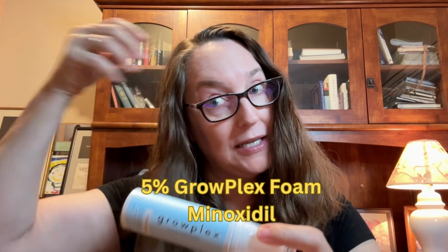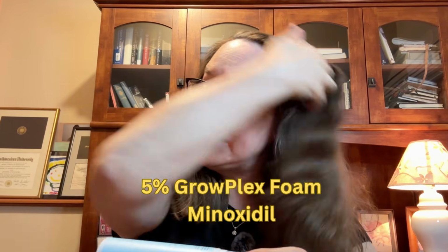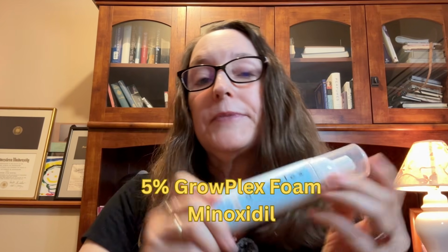Same with minoxidil. I'm a big proponent of minoxidil. It has helped grow back my edges. My hairline was receding, and this has been fantastic, a real game changer. It not only contains minoxidil, but it also contains other DHT blockers. Fantastic ingredients. There's ginger extract, ginseng extract, really good stuff. This will not cause scalp irritation, unlike liquid minoxidils and some other foam formulas.